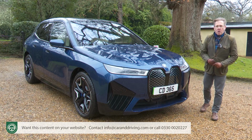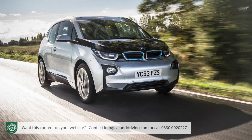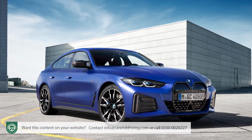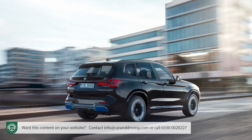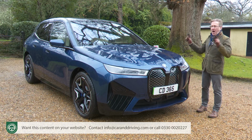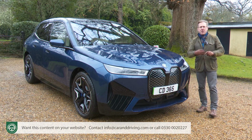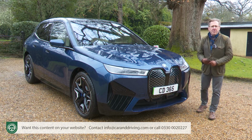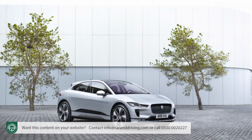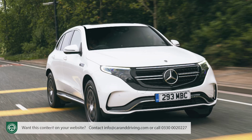BMW's all-electric model lineup, for years solely carried by the little i3, is now taking shape. We've already been introduced to the i4 sports saloon and the iX3 mid-sized SUV. And beyond that, there's this car, the iX, a large luxury SUV, which the Munich maker hopes will move the game on from the standards already set in this segment by direct rivals like the Audi e-tron, the Jaguar I-Pace and the Mercedes EQC.